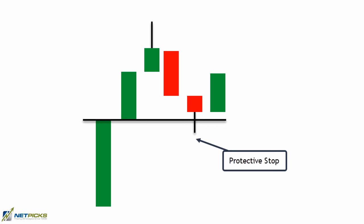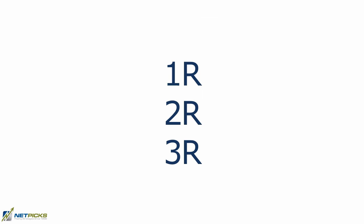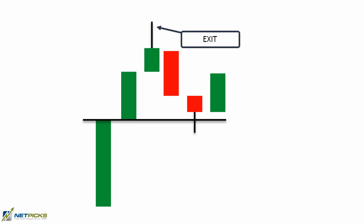What's the best case scenario? Price just takes off as the market trends. You could use the 10 EMA as a trailing stop loss. You can use multiples of your risk as a target. You can look for price action reversals and exit when the momentum stalls. The point is, whatever you choose for profit and protective stop loss, just be consistent with every trade that you take.